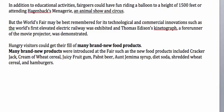Okay, so we got these done. We used a such as prepositional phrase to talk about the many new products. Now, because that was describing them, now we have to add this one to this one. So I would use another prepositional phrase for hungry visitors to get their fill of many new food products. Again, it's being mentioned.